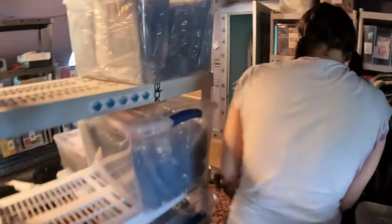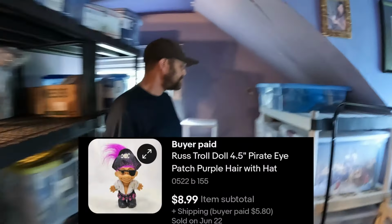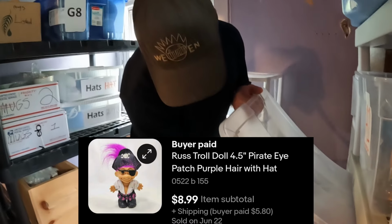All right. So now we're going to go over to bin B over this way because we have a Russ Troll doll, a 4.5-inch one. And this one went for $8.99 plus shipping. And it's a pirate. So this is pretty cool. A pirate. I haven't seen this one yet. Okay, let's see. Here he is.